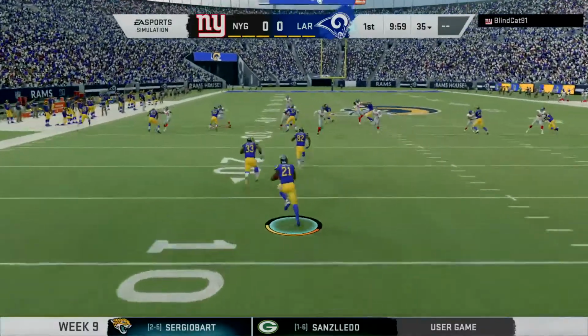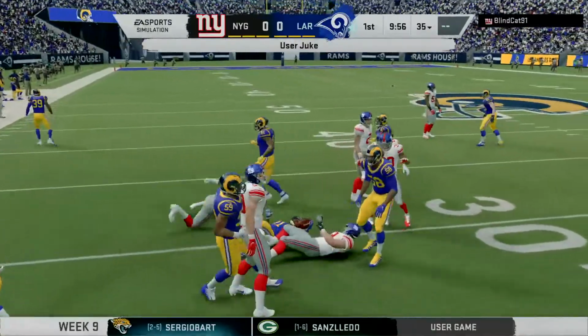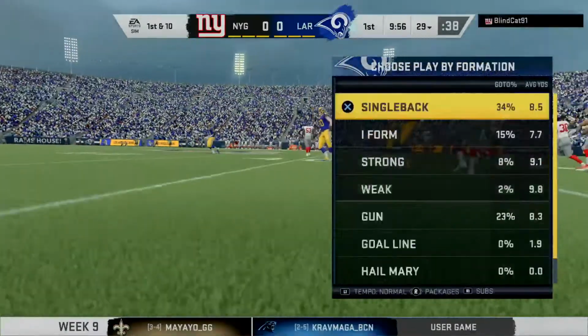This is fielded at the goal line. And it's a pretty good return here as he'll get it up to the 29-yard line.